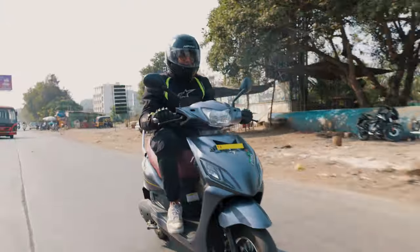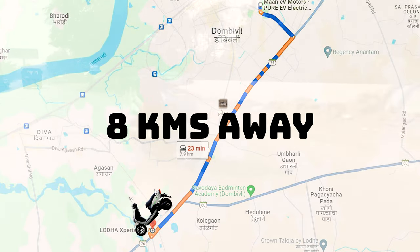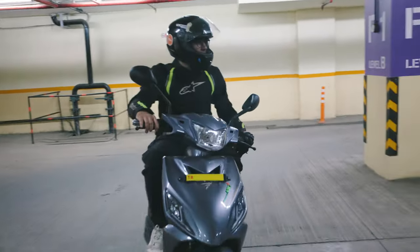Since we were really hungry, we decided to go to a mall nearby that was 8 kilometers away to grab a quick bite before we hit the road again.